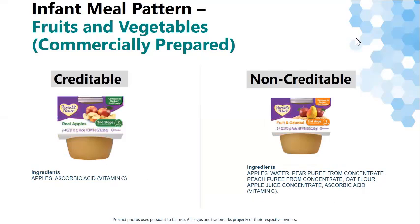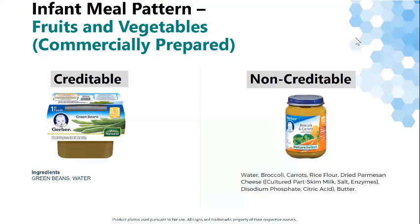Let's take a look at another comparison. We have two different kinds of apple fruit mixtures here. The first one is apples and ascorbic acid. That would be creditable. The only thing in there is apples and the vitamin C for freshness. The non-creditable one has fruit and oatmeal. First ingredient, apples, but here we've added oat flour, making this a combination item which is not creditable for a fruit and vegetable.